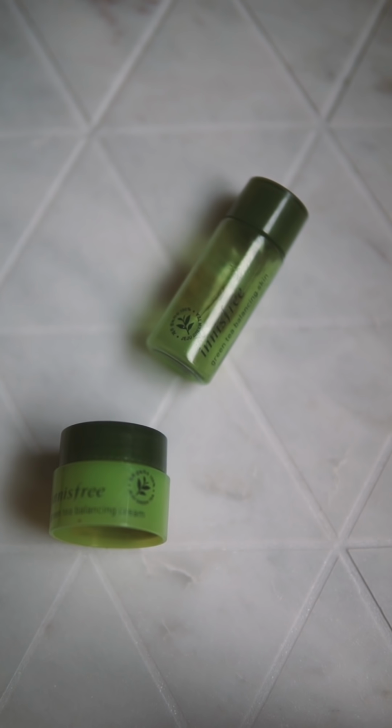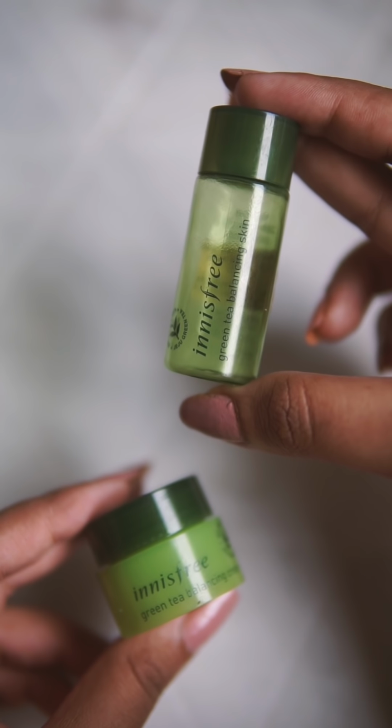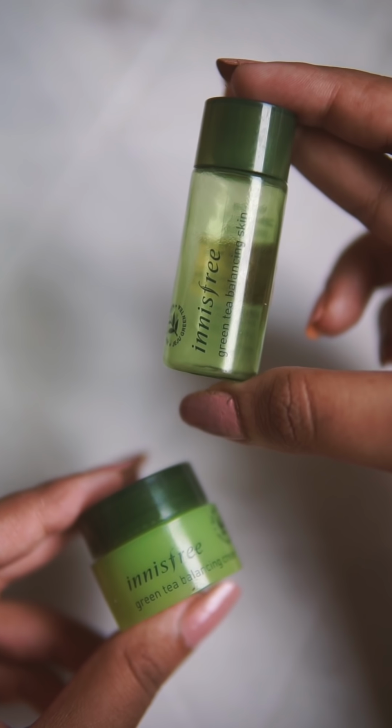I'm just going to review them together. Generally, I would think that samples are not something I put in an Empties video because I've used them so little, so I haven't gotten an idea of how well they work for me. But I've been using the green tea balancing range from Innisfree for about 3 weeks now, and I've used it with a few other products, but mostly I was using 4 steps from this range.